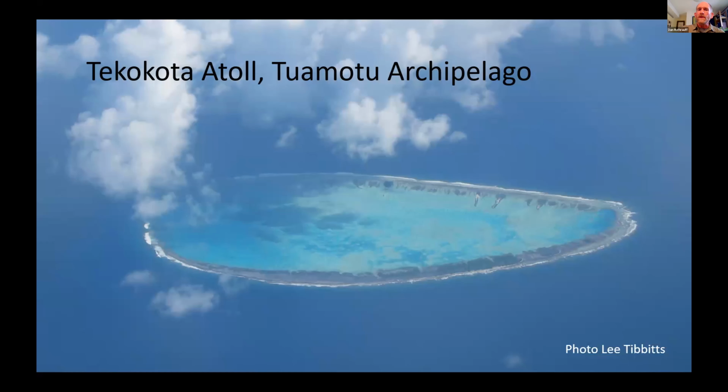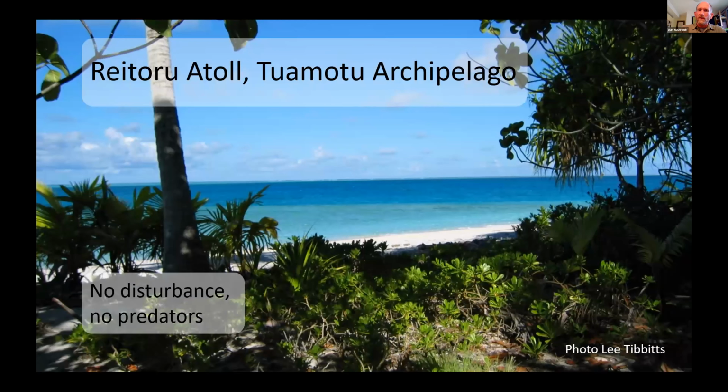And where these birds typically spend the winter in the South Pacific are places like these beautiful atolls like the Tuamotu archipelago. And what these sites look like on the ground are pretty idyllic. They're idyllic for these birds for many reasons, but the biggest draw is that there's really no disturbance and no predators historically on these atolls. There were no humans there and they could go about their business during the non-breeding season.